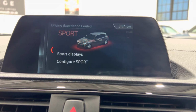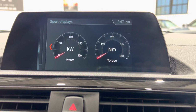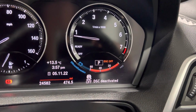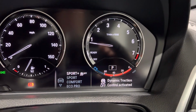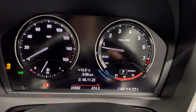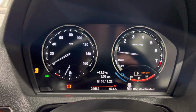If you go into Sport Plus, that will turn the dynamic traction control off, but it leaves on the dynamic stability control. If you press and hold this little button here, in fact I need to come over here now, that will turn off DSC, the dynamic stability control. So basically that's everything off. Let's just go into there. You'll see the traction control lights for DTC come on over on the left, and then press and hold that button, and that's something for the summer when the tyres have warmed up. So I'll turn that off for now.